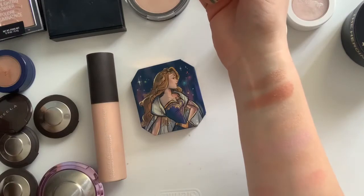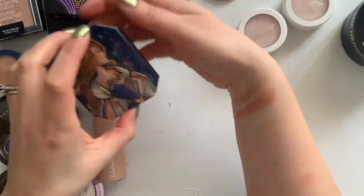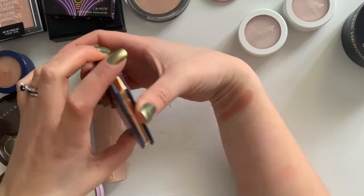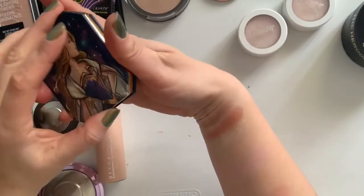But this also, it just says Super Shock highlighter. It doesn't say if it's a glitter or pearlized or... And this is the Disney Masquerade Sleeping Beauty Princess Aurora highlighter in the shade Coronation.